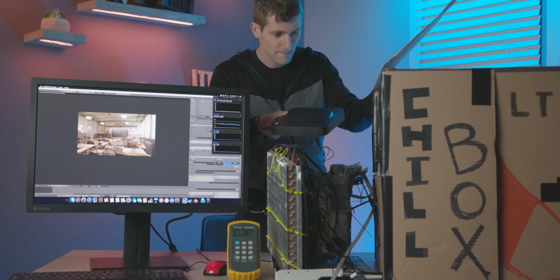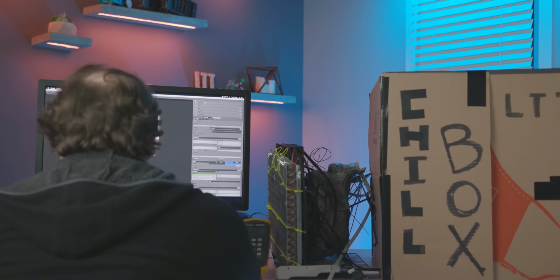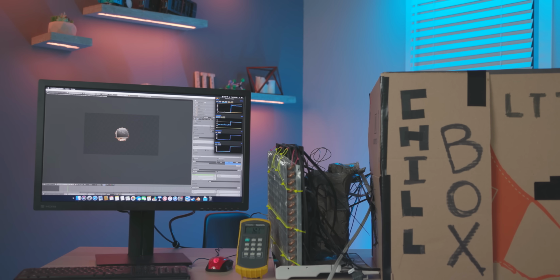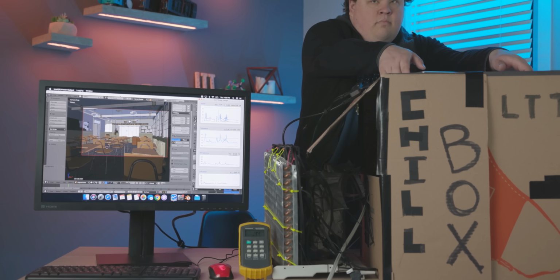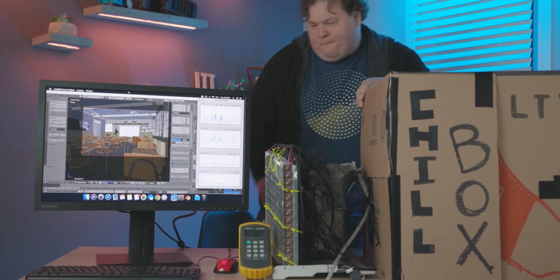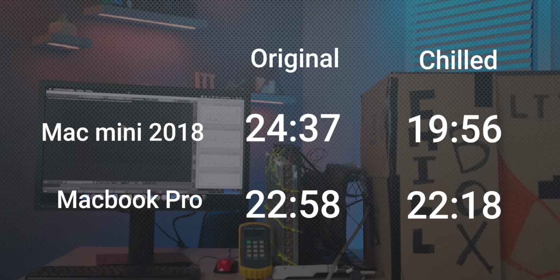We compared the MacBook Pro 2018 and the Mac Mini running the Blender classroom rendering test using their stock cooling solutions at room temperature against the exact same two machines inside a custom chill box of our own creation that we held well below ambient temperatures. And what's obvious from our test is that in Apple's pursuit of sex appeal, they're leaving a significant amount of performance on the table for their users.